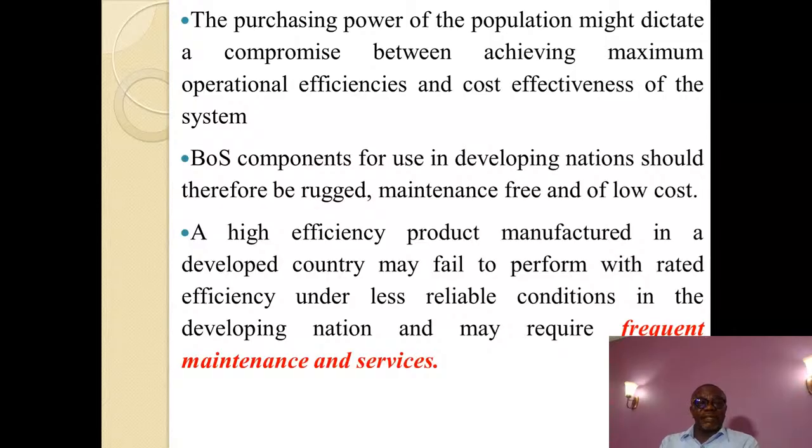Because of that, we say that BOS components should therefore be rugged, maintenance free, and of low cost because of that initial cost. And a high efficiency product manufactured in a developed country may fail to perform with rated efficiency under less reliable conditions in the developing nations and may require frequent maintenance and services.